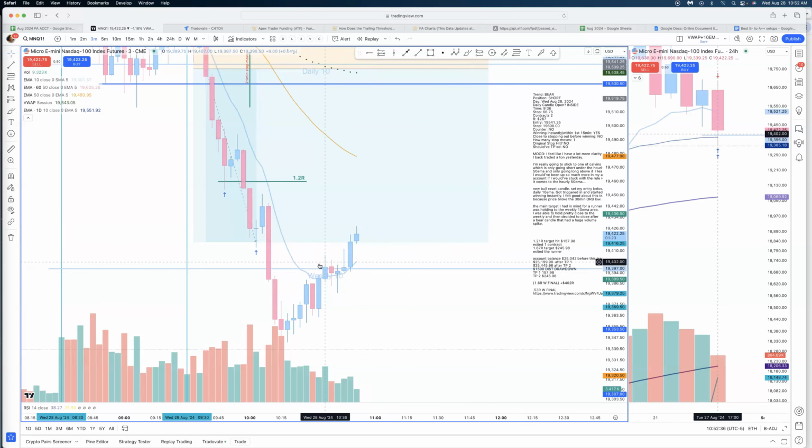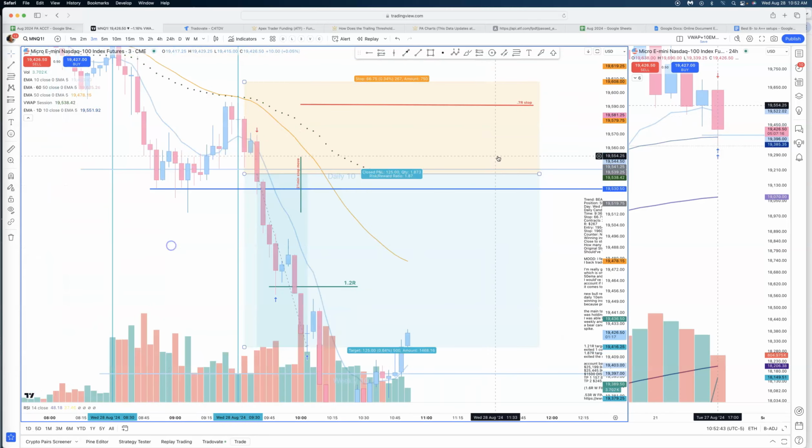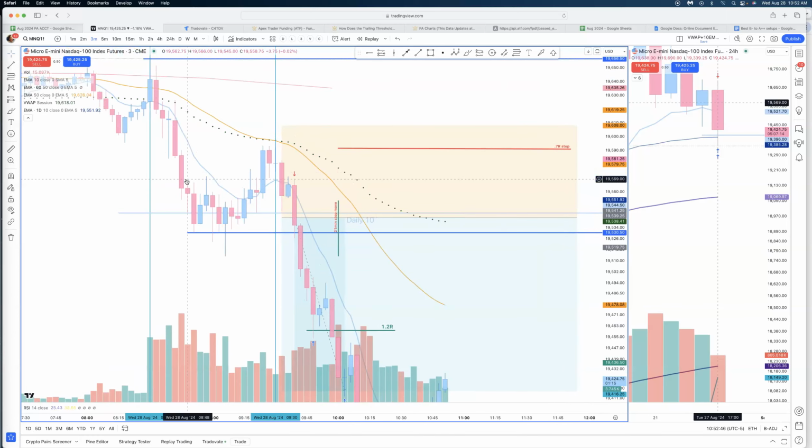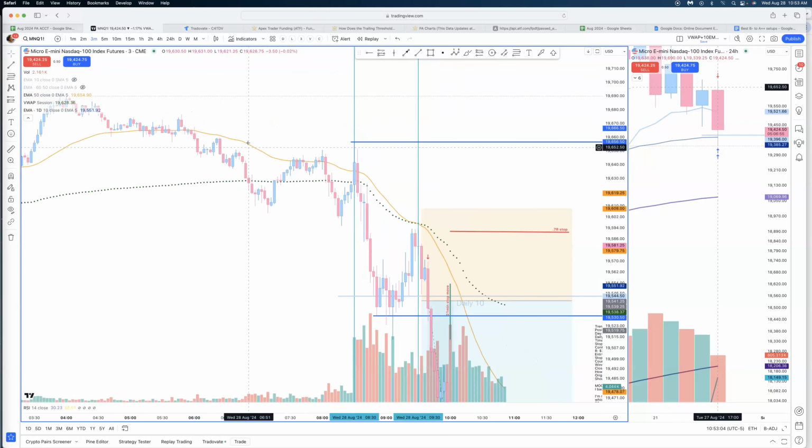Now we're closing and heading back up. I don't know what price is going to do at this point. Let me talk about the VWAP strategy. It's funny because when I back traded, I had decided I'm not going to really focus on the VWAP strategy. This is my VWAP, and this orange line is my 50 EMA on the 3-minute.